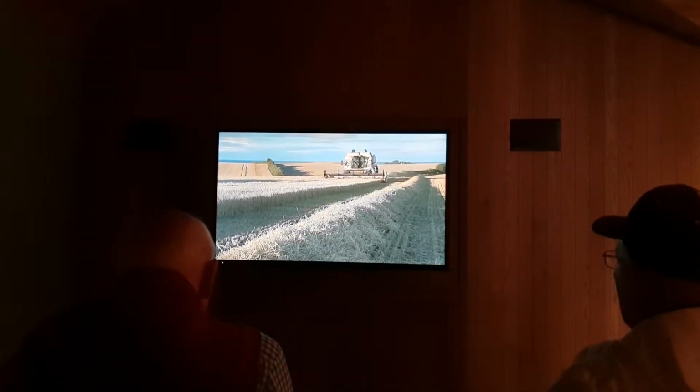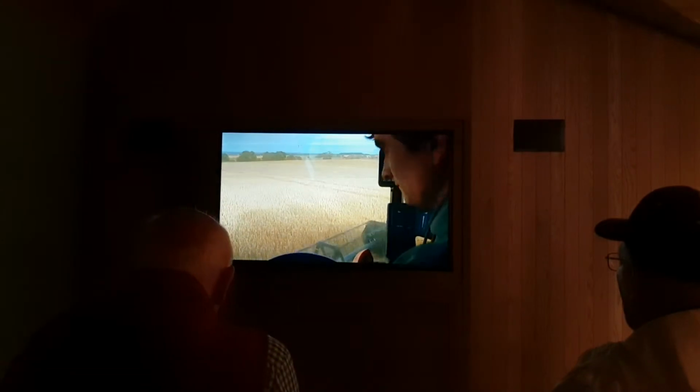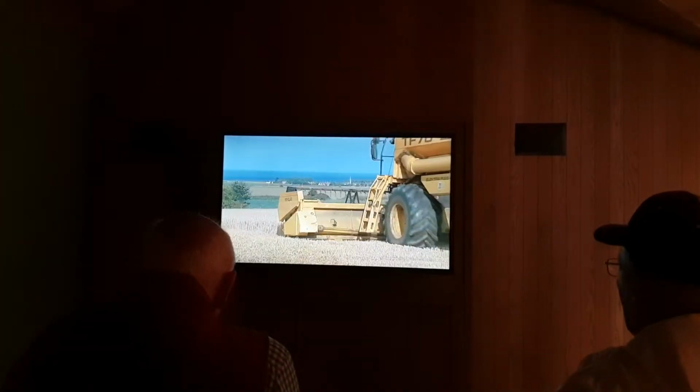The spring barley has been exceptional, I would say. Great combining weather, and the grain was nice and low in moisture, so we had the combine rolling all the time.